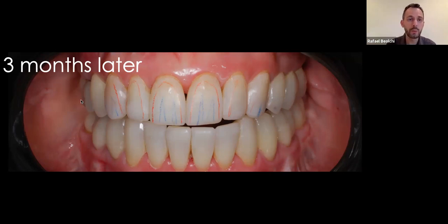Usually, how much time would I wait? At least 2 weeks. Why is that important with composites? 2 weeks is the necessary time for composites to do what? Rehydrate. It's easier to polish a hydrated composite. Another thing, composites keep on curing in the mouth in the dark. They keep on curing a little bit, 10, 15% more. It is easier to polish something that is 10 to 15% more cured. It is easier to polish something that is hydrated.